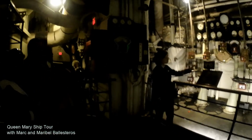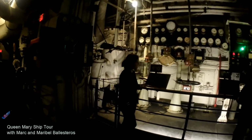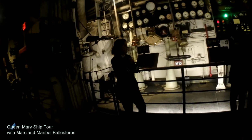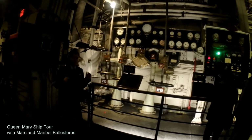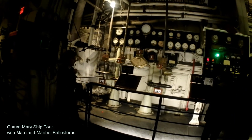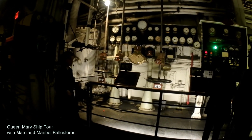So this is the control panel. This is where all the communication happened for the engine rooms. The things marked F, those were telegraphs. So there is an identical setup at the bridge if you folks go and visit up there. And you could operate the propellers at different speeds. I don't know if we ever did, but it was possible.